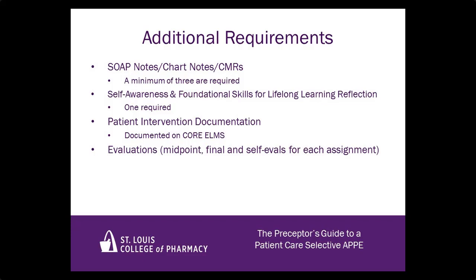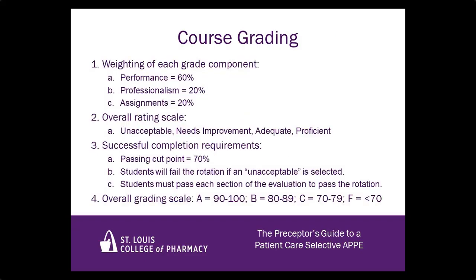As a preceptor, you should ensure that all requirements are uploaded or completed before assigning the student their final grade. The weighting of a student's grade is broken down to 60% coming from their day-to-day performance, 20% for professionalism, and 20% for assignments. Recall, the student does 2 assignments, each worth 10%.